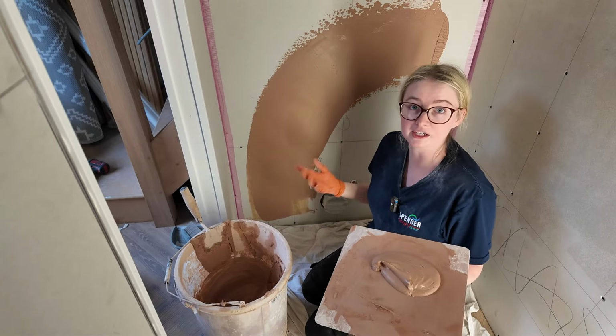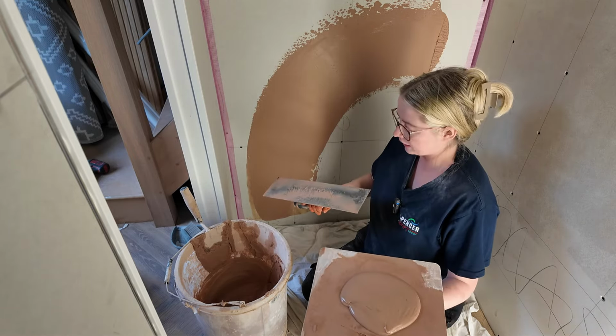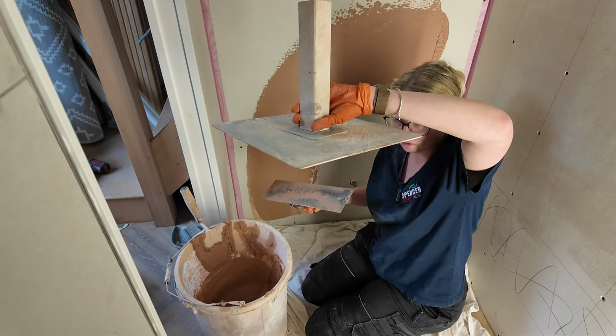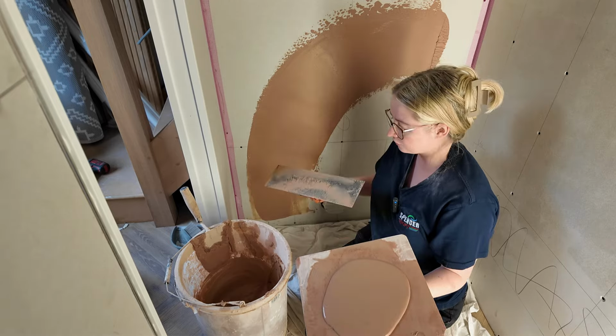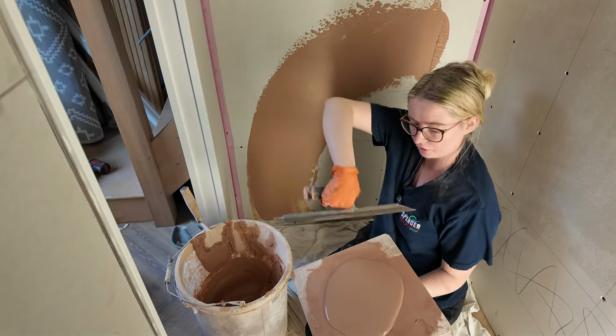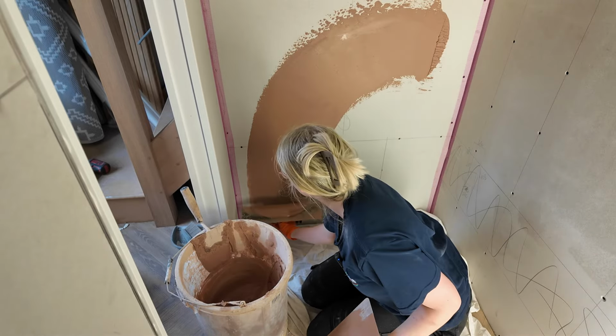If you guys have any questions, let me know, and then maybe in a future video I can answer them. But it's important to shake the plaster once it's on your hawk so it makes a vacuum and it doesn't fall off. And then when you want to put it on your trowel, you turn the board, not the trowel. That just works a bit better.